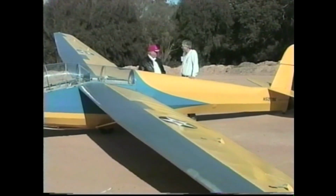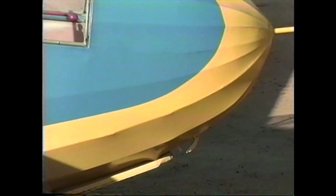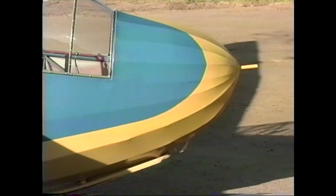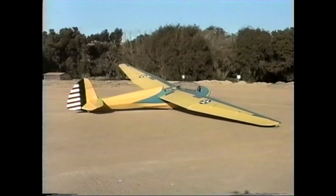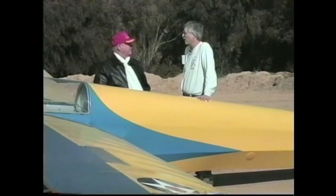Very good. Let's start at the very tip of the nose. It's fabric covered. It's fabric covered, the entire aircraft. And what is the frame made out of? The fuselage frame is made out of steel tubing, so it's very sturdy. And the wings and the tail are made out of aircraft aluminum with fabric covering. So it's not wood? It's not a wooden glider.